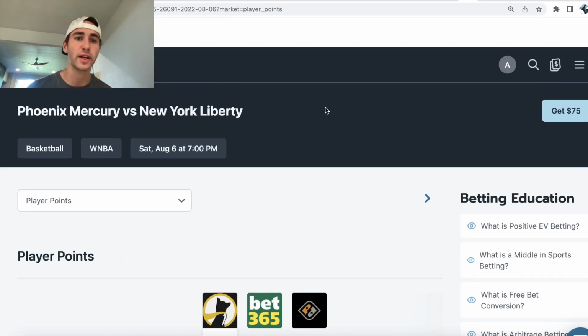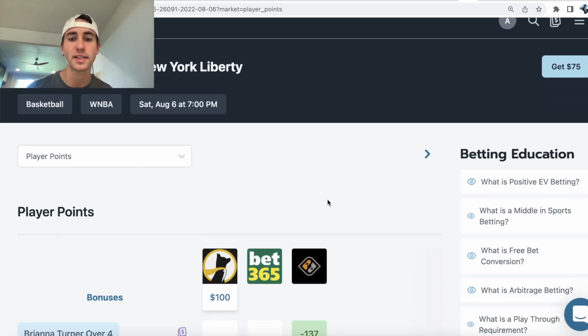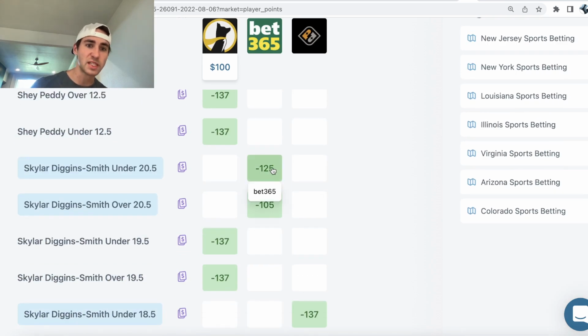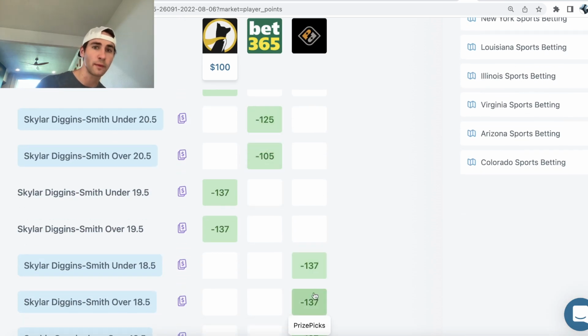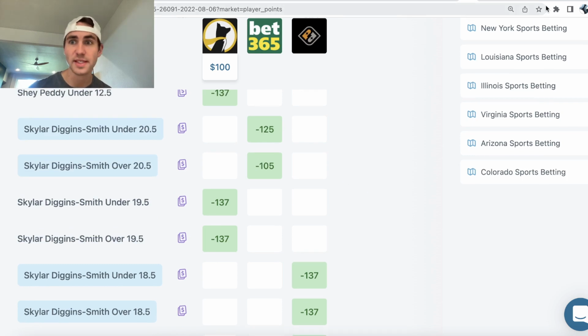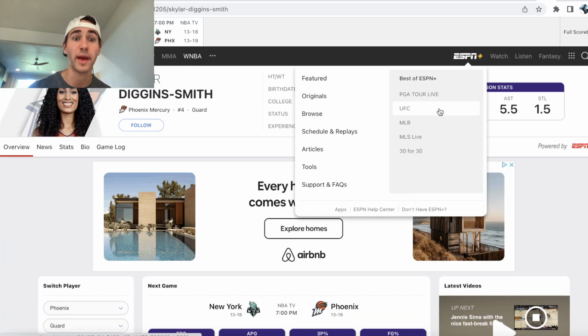So we're using real-time market data, just browsing odds on OddsJam, to find these line discrepancies, and we can see that PrizePicks is 2 full points lower than the sportsbooks, as well as a point lower than Underdog. So you obviously want to go with the over on Skylar Diggins-Smith for tonight. If she has 19 or 20 points, the over would cash on PrizePicks and would lose on Bet365, right? So this is a big line discrepancy, like 2 points in the WNBA for a player are pretty big.